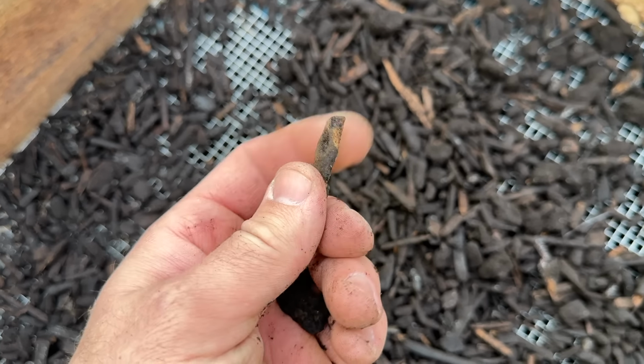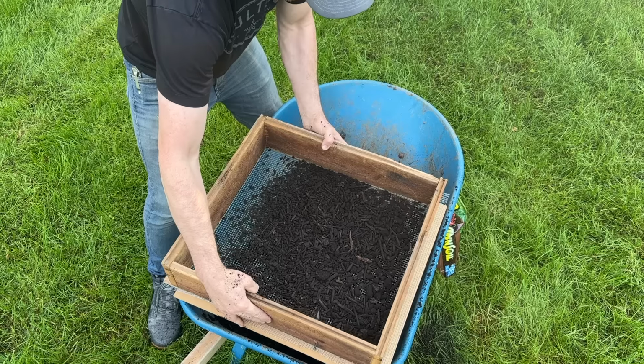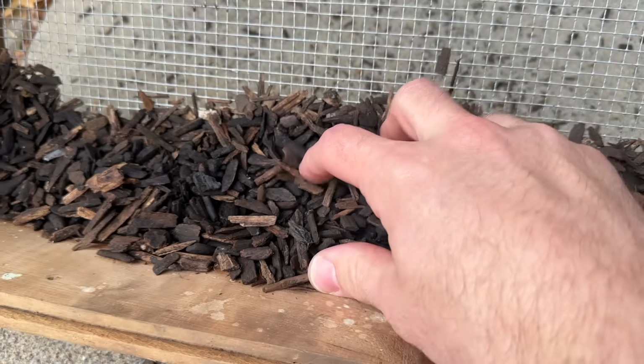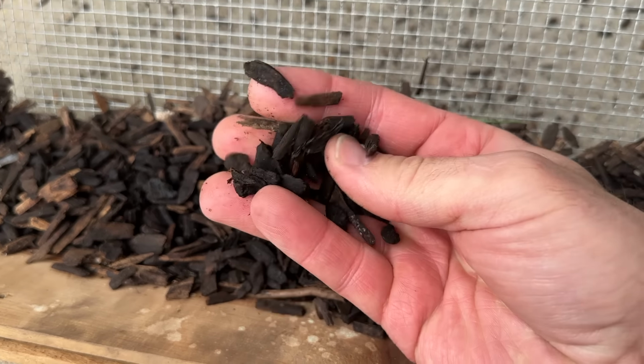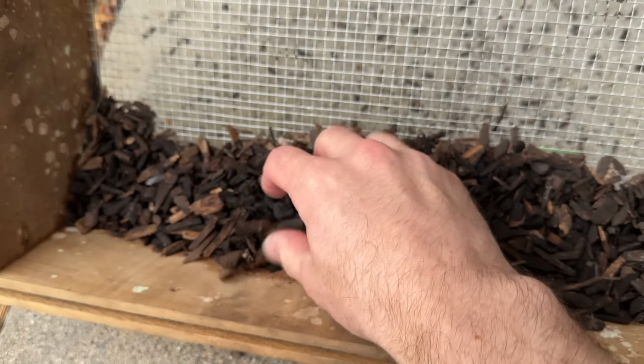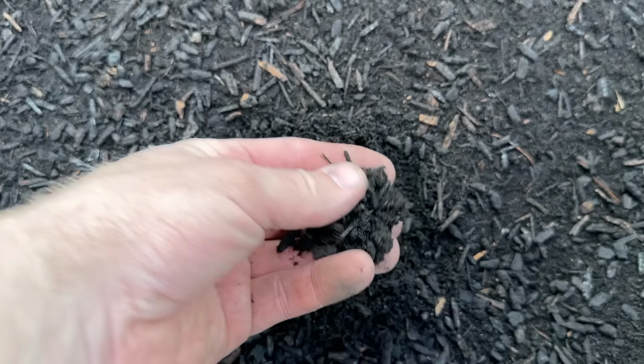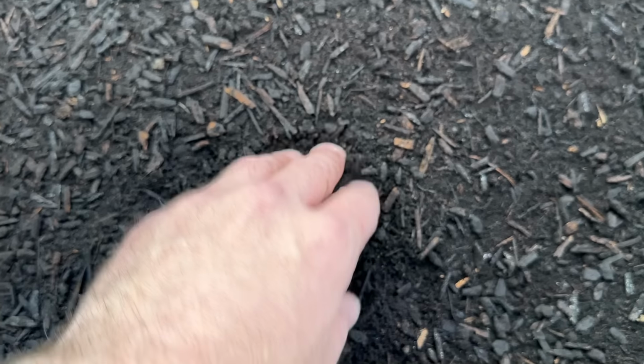After sifting through this first load, you can see that there's tons of stuff still sitting on top of the screen. That's the big stuff that I was able to separate. I actually rinsed a lot of it off so that you can see it actually is just wood chips and sticks. But look at all the stuff that even made it past the screen. It's just smaller splinters of wood chips and sticks.